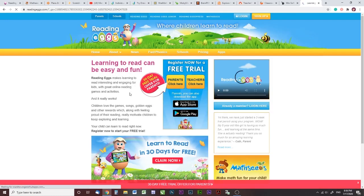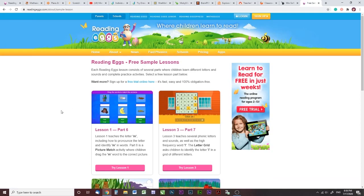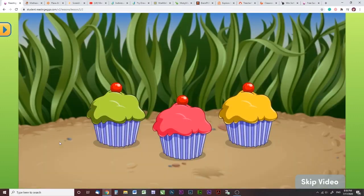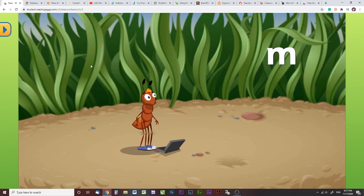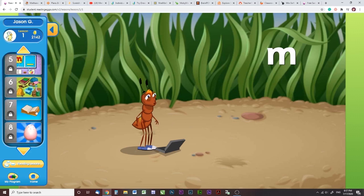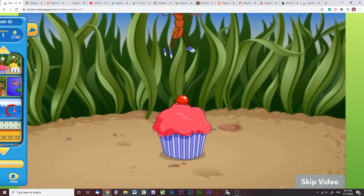So in Reading Eggs, you can click on Try a Sample Lesson, and you can pick one to look at. So this is the very first lesson. Hi, I am Sam, and I'm going to show you the sound mmm. Click on mmm. Okay, so when I go into the first lesson, there are multiple mini lessons within the lesson. So they have to complete 8 levels here before they're finished with the lesson. So let me click on this. I'm trying to get back to the beginning.